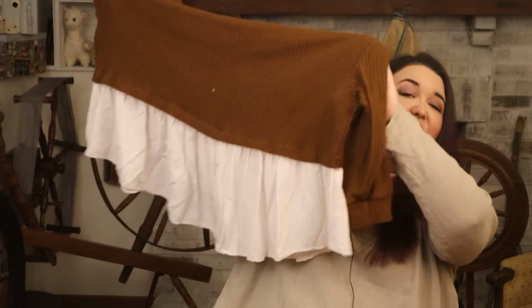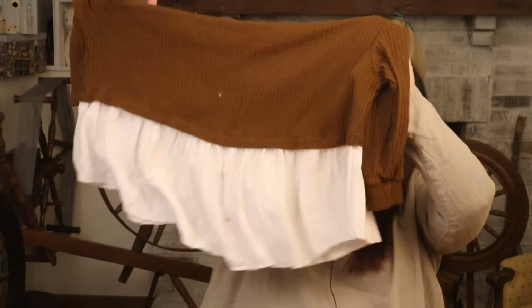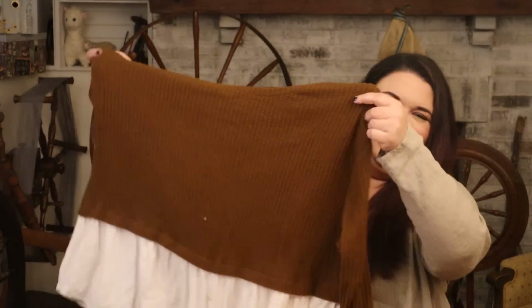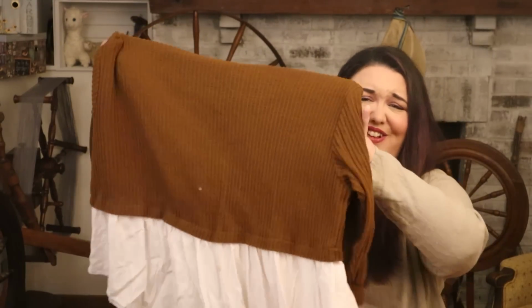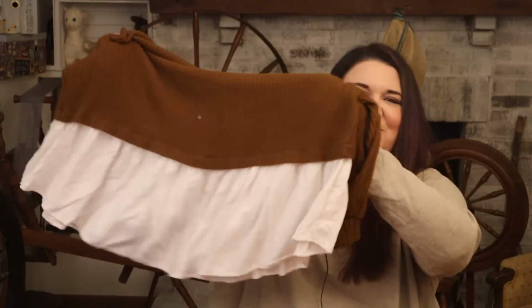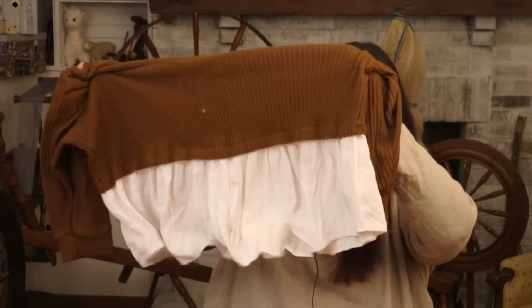So this shirt, I'm not sure what to call it. It's supposed to look like a layered shirt. It kind of looks more like a ruffle. But I don't mind. I think it's fun. However, it has a few snags that need to be mended because I imagine without some attention, they will either ladder down or grow a hole over time.